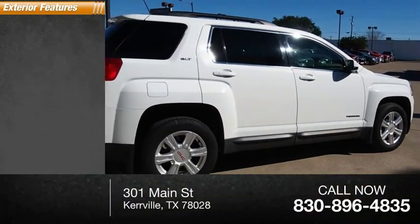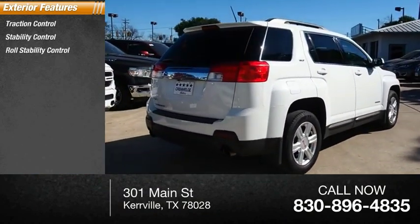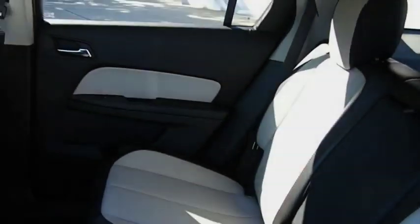Here are some of this vehicle's great options: traction control, stability control, roll stability control, daytime running lights, remote engine start, fog lights, ambient lighting, power brakes.